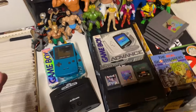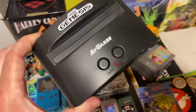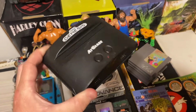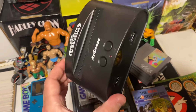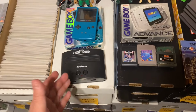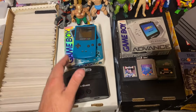Starting off with the retro video games, I did pick up this Sega Genesis mini console from AT Games. It was just the console, didn't come with the power supply, the video cable, or the controllers, but I got it for $3, and the guy said that it works, so hopefully it does. If not, I'm only out $3, but I needed just a little console to test my Genesis games on, so I was happy about picking that up.